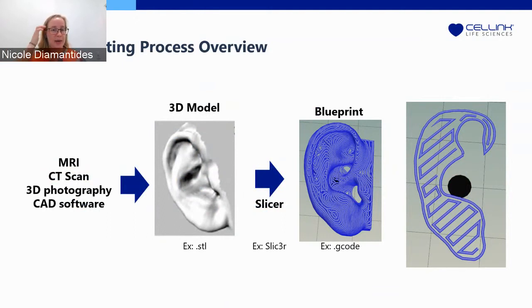So if we're sticking with the ear example, there is a genetic condition some children are born with where they are missing or have a deformed external ear. And so if we wanted to create a new ear for them, what we're able to do is image their healthy, undeformed ear and create a perfect mirror image so that their ears are specific to them, a perfect match, aesthetically pleasing. We're able to do that with relative ease using this bioprinting technology because we'll image it using whichever imaging modality.